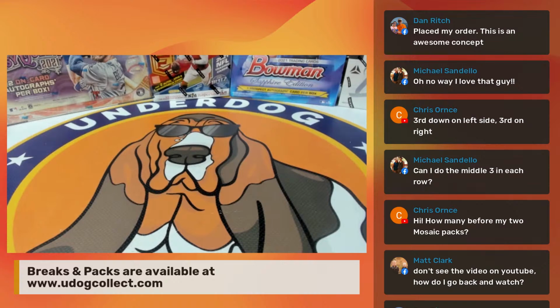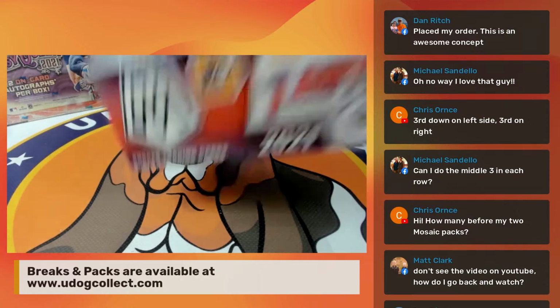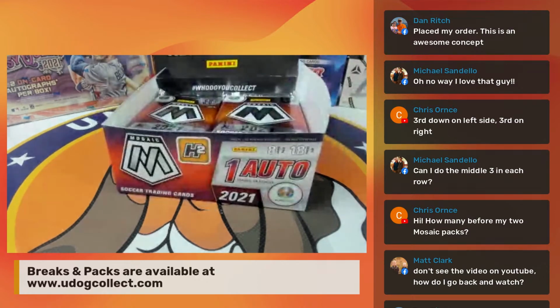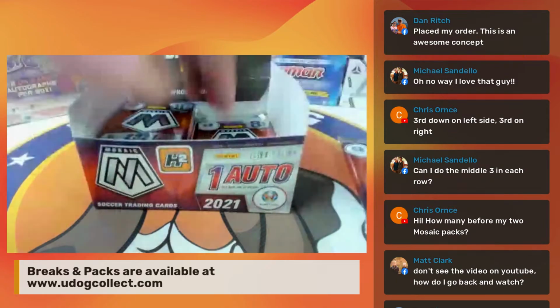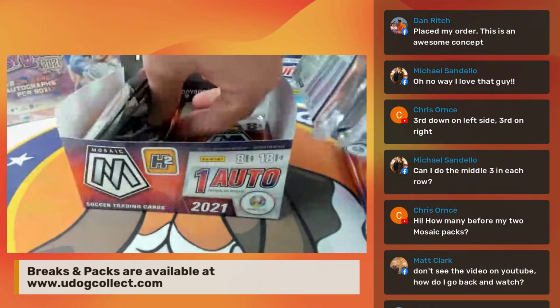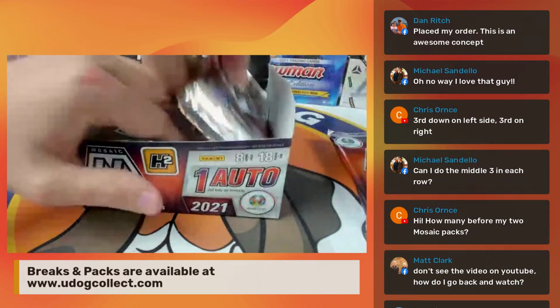All right, moving up next, we've got Chris Orntz. Chris Orntz has 2 packs of the Mosaic Euro Hobby Hybrid, and he already dropped in the chat which ones he wants me to grab. We're going to do third down on each side. We can do that for you, Chris. There's third down on the right and third down on the left.